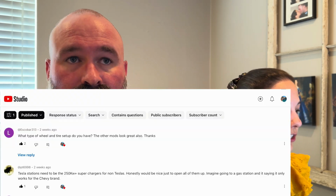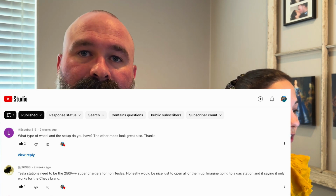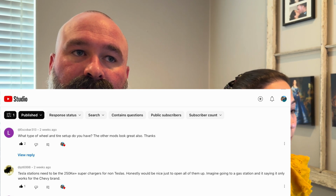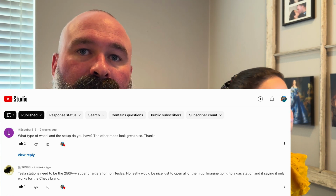Anyway. PT6998 says Tesla stations need to be 250 kilowatt plus superchargers for non-Teslas. Honestly, it would be nice just to open all of them up. Imagine going to a gas station and it's saying only works for Chevy brand. So they very likely are correct with that. I haven't researched which ones. I just read the article that said they were opening all of the network up.